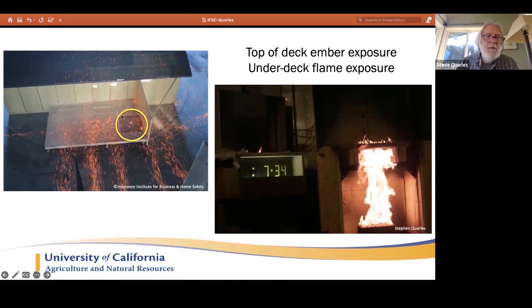The left-hand picture is from some studies at IBHS on the vulnerability of decks to ember ignition. You can see in the red circle that there are several ignition points on the deck itself there. And then the right-hand picture is the under-deck flame impingement exposure, a standard test method referenced by Chapter 7A of the California Building Code. And it is the way that decks comply to be used in the state of California these days in wildfire-prone areas. But notice in the left-hand picture that the deck is located several feet from the exterior wall of the test building. That is because these embers flow back and accumulate in an area away from the building. So we wanted to get the spot where accumulation was maximum, and that was sort of where this deck was located.